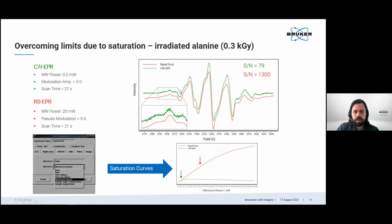The rapid scan spectrum is after a pseudomodulation to make it comparable. And you can see that rapid scan has a signal to noise improvement factor of approximately 15 while keeping the same line shape as the CW EPR spectrum. I should maybe mention that these power saturation curves for rapid scan can be easily recorded within XEPR, because also for rapid scan EPR, XEPR supports all the 2D experiments that you might know from normal CW EPR. So for example, field versus microwave power.